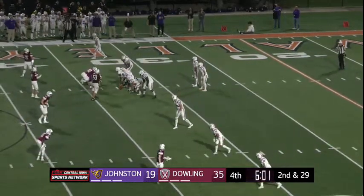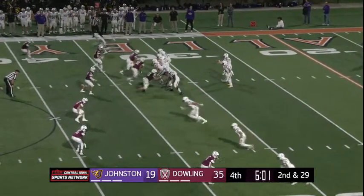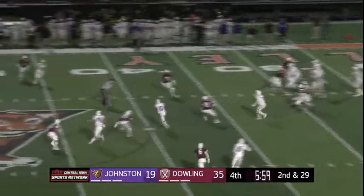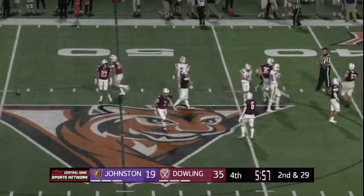We approach the six-minute mark here in the fourth quarter. Dowling trying to go 5-1, setting up their meeting next week at Ames. Now they throw it over the middle. Pass is incomplete. Tatum Fox is the intended receiver.